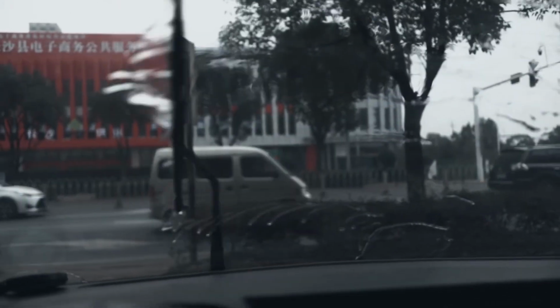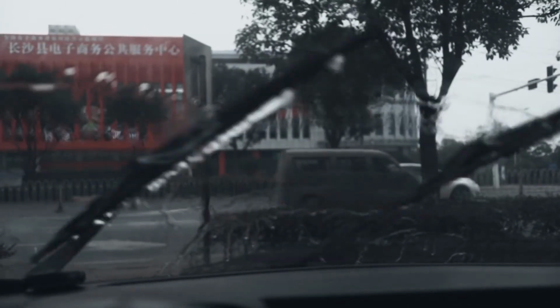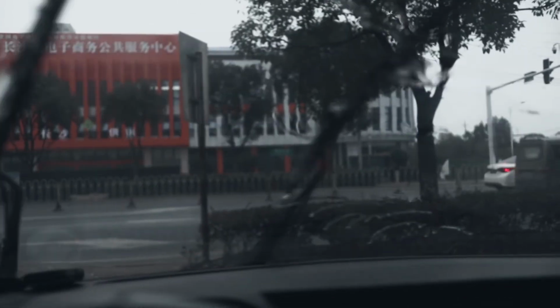Now, this is another cool feature of this car. It's window wipers. They squirt the water directly out of the wipers themselves. To be honest, the wipers are pretty shocking, but it is a cool little invention.